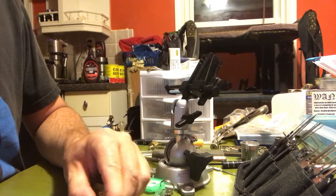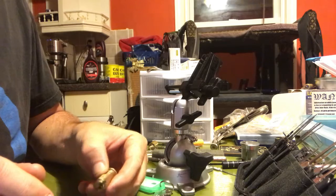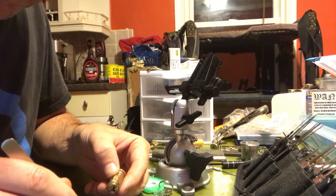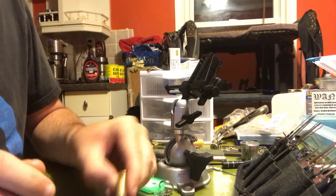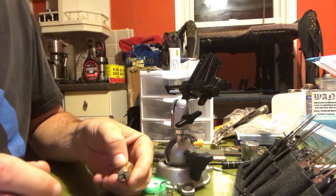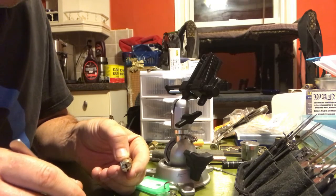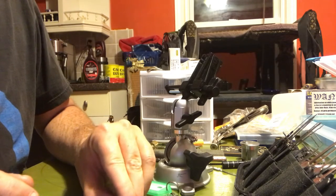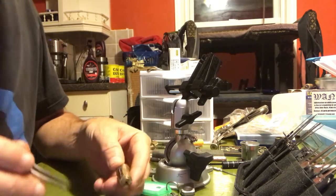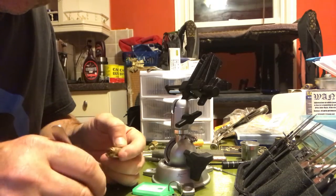Okay, so serrated in 6, standard in 5. Oh, standard with a little bit of a cut on 5. We'll call him a 98% standard. Serrations on 4, serrated on 3, 97% standard on 2 and a serrated on 1.